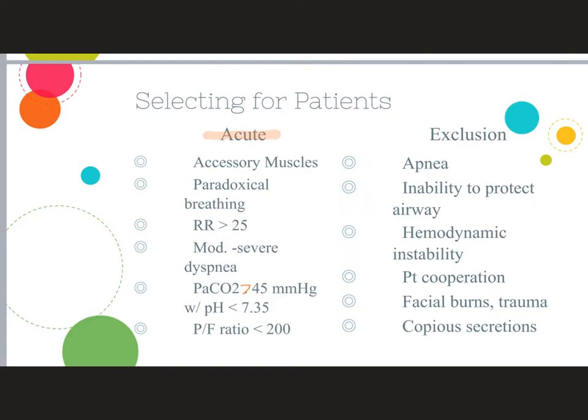So these are a lot of standards that you're going to look at, but you're also looking at the patient. You're looking at what is causing this. Can I reverse it with some medication? Are they too far gone to respond to, say, a bronchodilator if you have a COPD exacerbation? So you're looking at the patient, their history, and what's going on with them currently.